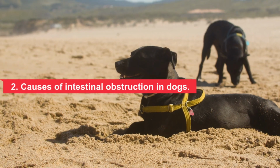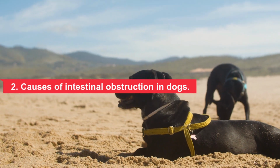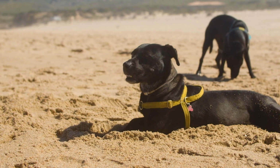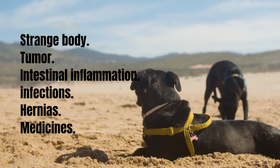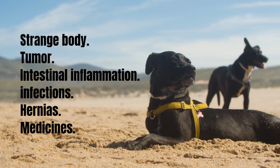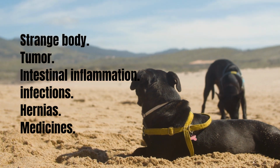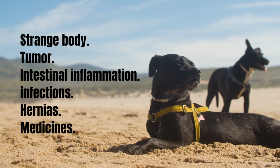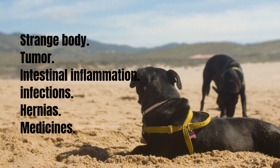2. Causes of intestinal obstruction in dogs. We uncovered some of the most common reasons a dog's intestines can become clogged, depending on the type. Foreign body. Since dogs use their mouths to explore their environment, it's common for them to ingest something they shouldn't. Tumor. Whether benign or malignant, abnormal tissue growth can press against the intestine and restrict flow. Intestinal inflammation. This disease has many potential causes, but they all result in chronic inflammation of the intestinal walls. It is this inflammation that causes the blockage.